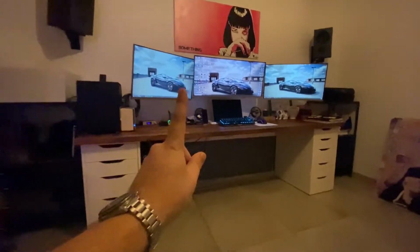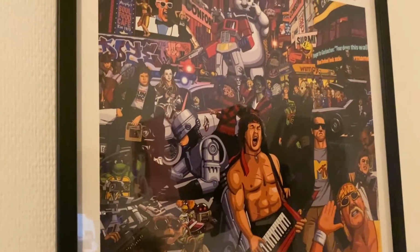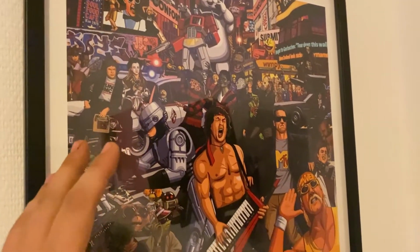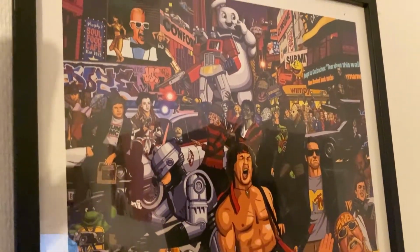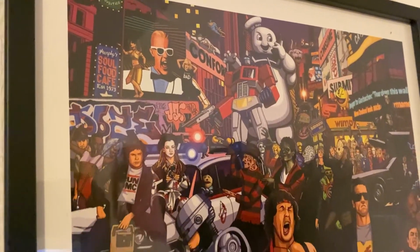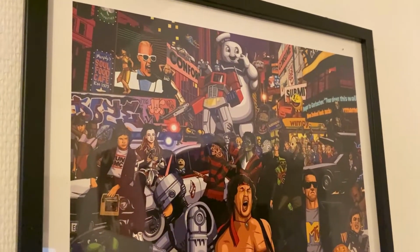Oh, one last thing I have to show you, a present from my wife. If you've not seen Jim Will Paint It, this is Jim Will Paint It. He does all this on MS Paint, Microsoft Paint, and this is a scene of all the 90s special characters. So this is one of the pride of place pieces in my office.